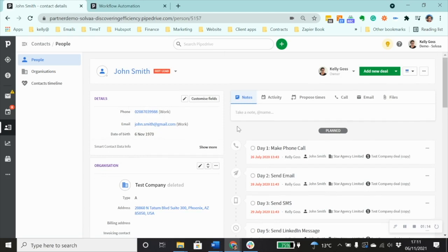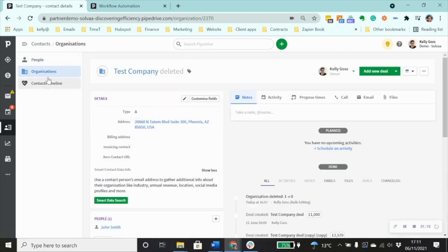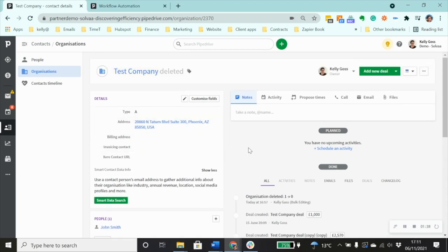You'll also see that we have the organization. So we'll just use this particular one as an example. And we're collecting, this one's deleted, but ignore that just for the purposes of the demo. We're collecting address and we're collecting other information as well here. We can also add in custom fields where necessary. And you can see also that John Smith is connected to test company.